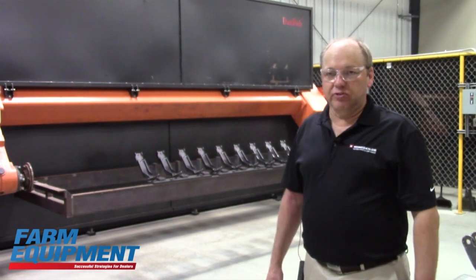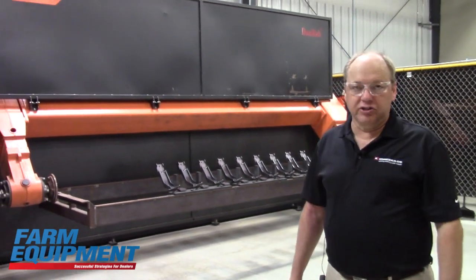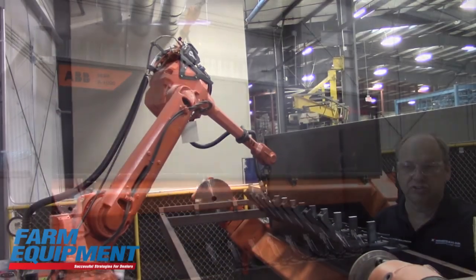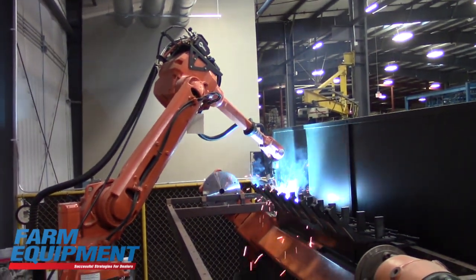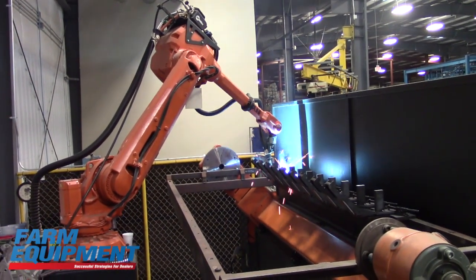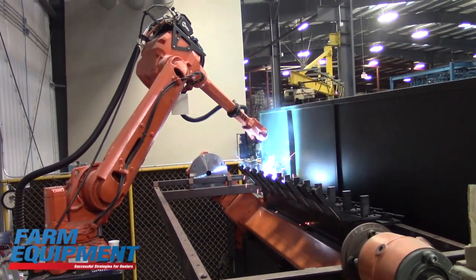One of the things we've also invested in is robotic welding technology. This one here that we're going to show you run is a single robotic station that we use for making smaller repetitive parts. We also have a double station that we use for our larger frames.